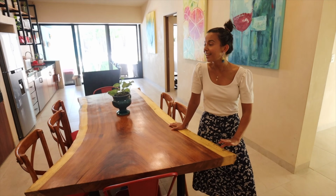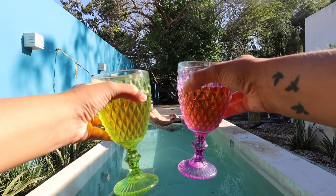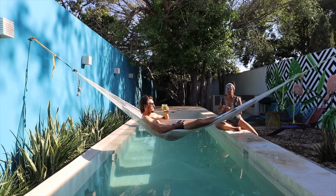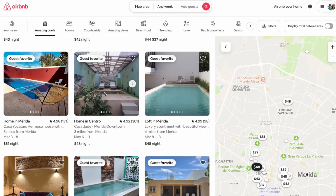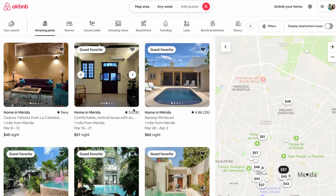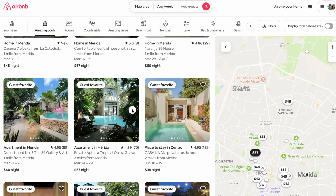So several years ago, we stayed here in Centro as tourists, and we had an amazing colonial home. It had a pool in the back with a swinging hammock, and it was really special. So if you're looking for that colonial style home for your new life in Merida, then Centro is definitely the place to start looking. In fact, a lot of the colonial homes here have a little plunge pool also, which is great considering how hot it gets here. Check out some amazing places for sale here in the Centro area.